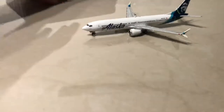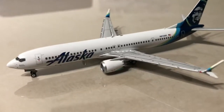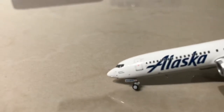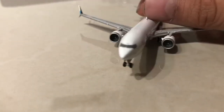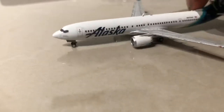I've heard people comment that 737s often come damaged, but this one looks in good condition. The front landing gear looks a little big. I'm not sure how accurate that is. Look at it from the front. Pretty good for the size.